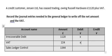and we then credit the sales ledger control with the full amount. And again, thinking about it logically, if Jensen Limited had paid us the £1,344 that they owed us, with the double entry bookkeeping, when that money came in, we would debit the bank and credit the sales ledger control in the main general ledger. All we're doing now is writing off, putting the irrecoverable debt, including the VAT, onto the same side as if we'd received the payment, to write off what that customer owes us.